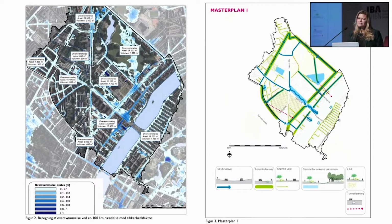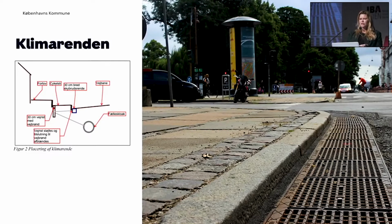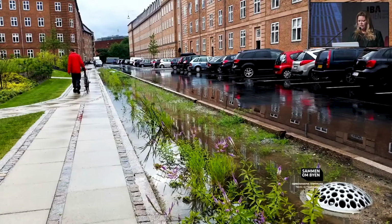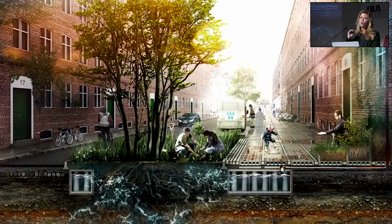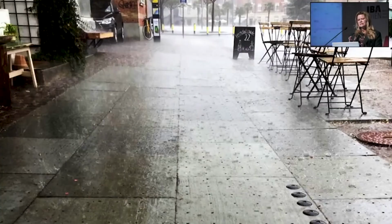Together with that, we have a set of citywide systems, looking at new drainage systems that in some ways will completely transform the city, moving from our traditional sidewalk, which you can see on your left, into a new climate sidewalk that has a deep potential to hold a lot of water. So we're looking at projects that are citywide, changing the infrastructure, and then at projects that are more spectacular maybe and more context related.